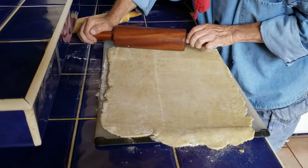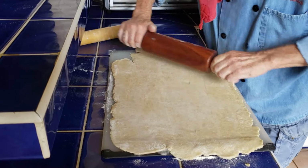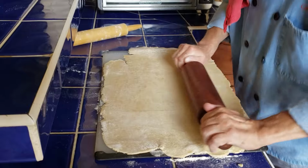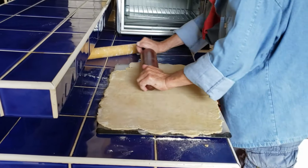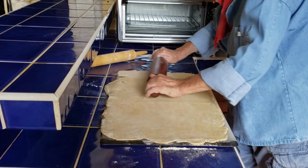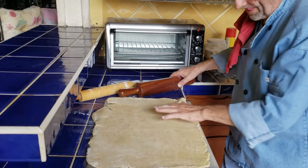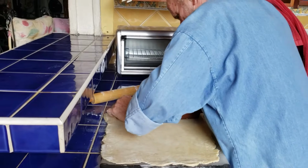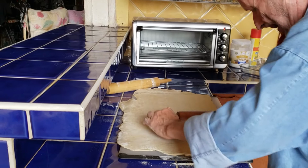So, like you see, I'm rolling this out, I'm almost done. And then what I'm going to do is blind bake it, because you want to pre-bake this a little bit before you put the ingredients into the pre-baked dough.